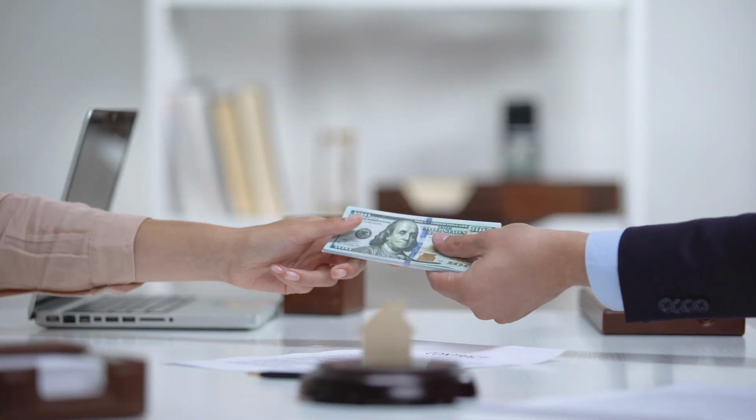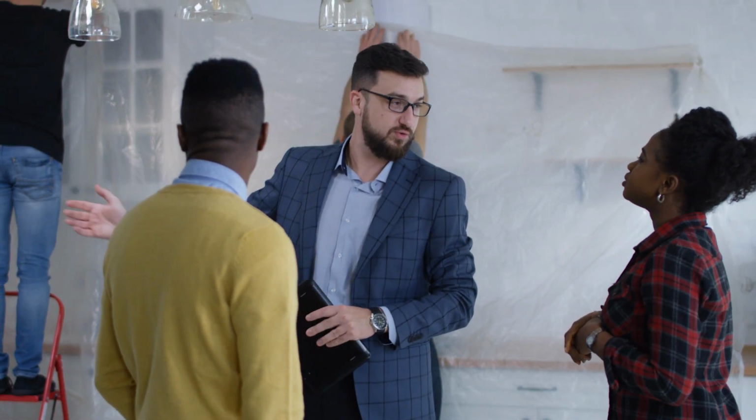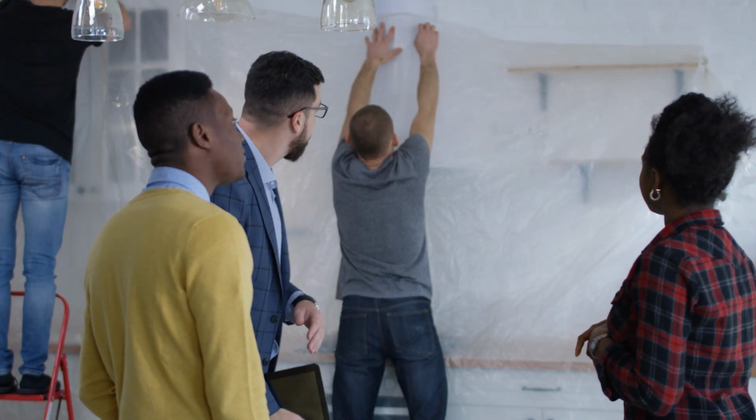And once you get that contract accepted, hooray, you go into escrow. Yay! You send in your earnest money deposit. You do your home inspection. You do everything per the contract.